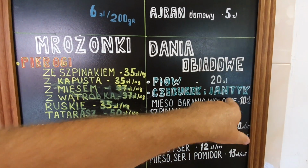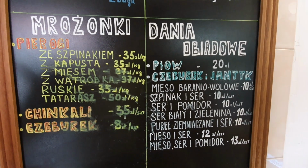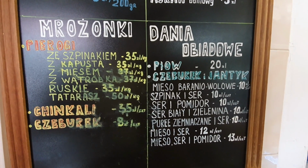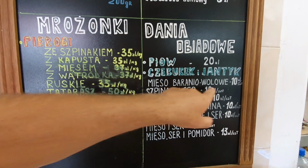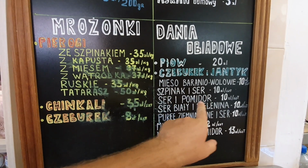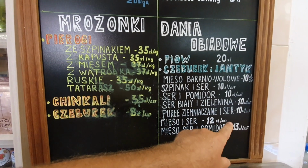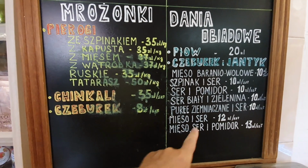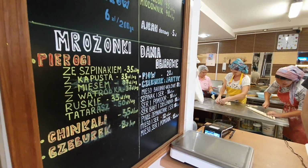Çiburek, or Yantiq Çiburek, is like a deep fried pie, I think is the best way of explaining what that is. And a Yantiq is the same, but it's not deep fried. It's heated up without oil. And these are the things you can have with it. So lamb and beef, or you can have spinach and cheese and tomato, white cheese and vegetables. You can have mashed potatoes and cheese, meat, cheese and tomato. Well, there's a queue here of people, so I'll let them while we decide what we want.